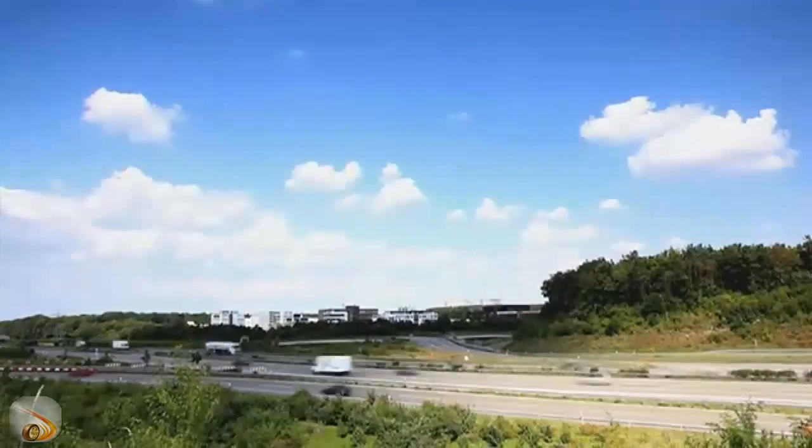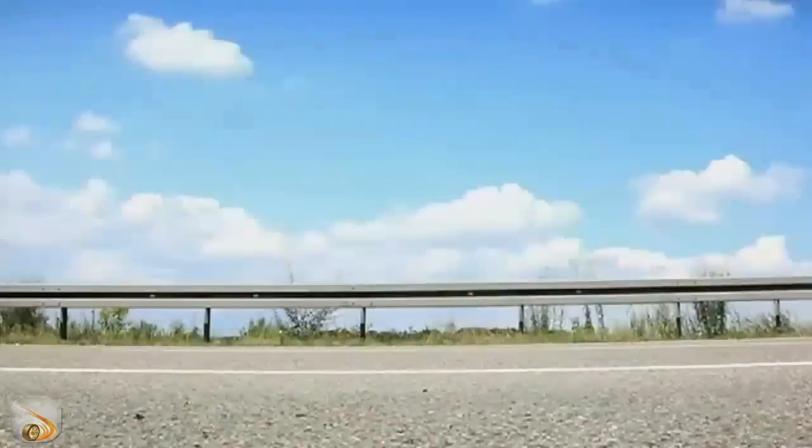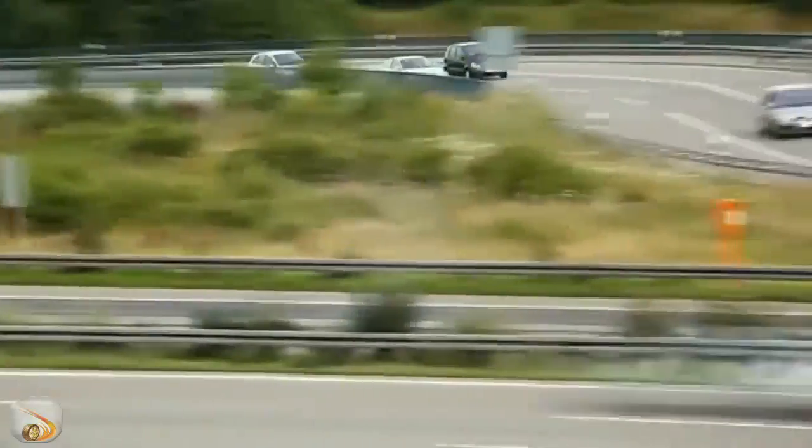We spend more and more time on the road. In other words, the duration and distance of travel continuously increase. This leads to higher traffic volumes and the increased risk of rear-end collisions.